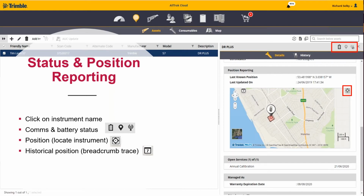There's also a historical position button, the one with the number 7 in it, in the top left-hand corner of the map display. And if you click on that, you can put in a date range that will enable you to plot the position where the total station has reported over a given period. So you can see a little bit of the history of where the total station has been, as well as its current live location.